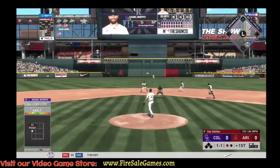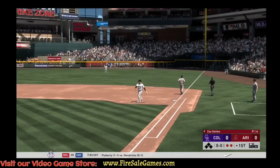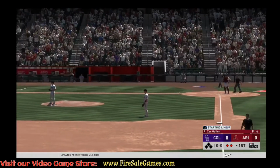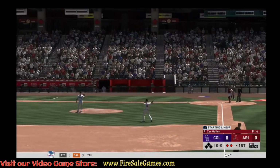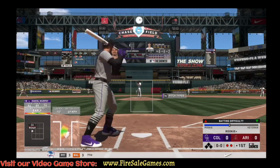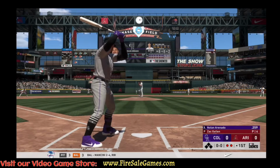Now here's a comebacker back to the mound. On to first, a double play. The third baseman, Nolan Arenado. So stepping in, Nolan Arenado. First chance for him here in the top of the first with nobody on.